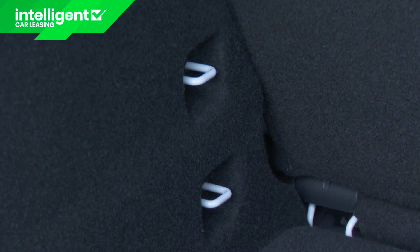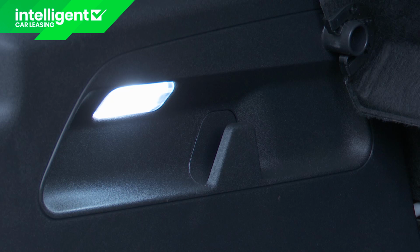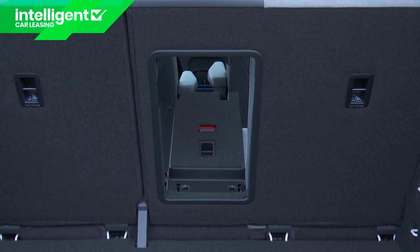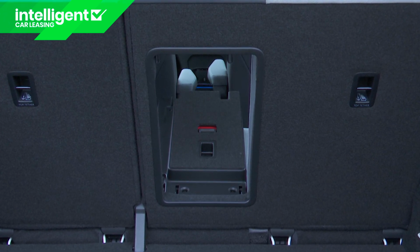There are 6 body-coloured tie-down points, there's a bag hook on each side, a bright LED light on the left and a 12-volt socket on the right. Most trim levels offer a ski hatch, so longer items can be poked through into the cabin.